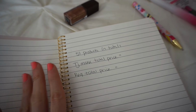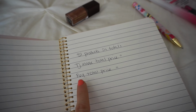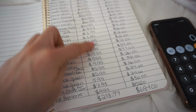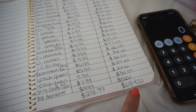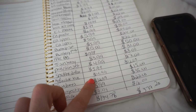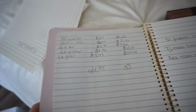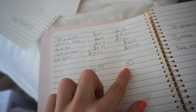So now what I'm going to do is add up all the prices, see how much it was in total at TJ Maxx and how much it would really cost if I would purchase all these products in other stores. Okay, so what I did is I tallied up the prices for TJ Maxx and for the other retailers. So for all of this, TJ Maxx $238.77. If I were to purchase all of these for full price, it would be $684. Then moving down to this page, tallied all this up, TJ Maxx $174.78, all of this $539.20, which is what I would pay in a regular store. And then this is the messiest of all, TJ Maxx $24.95, regular stores $85.